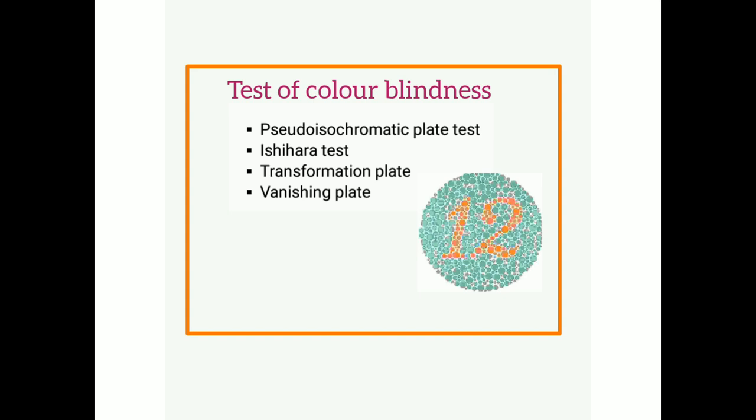There are also tests for color blindness such as pseudoisochromatic plate test, Ishihara test, transformation plate, and vanishing plate.